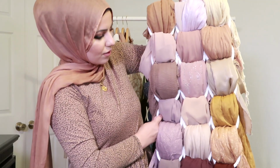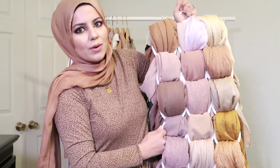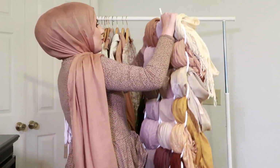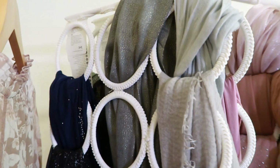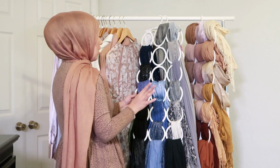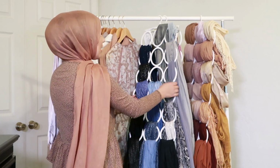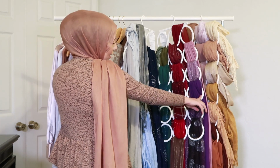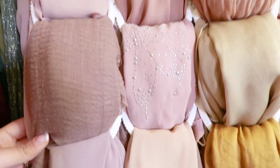It was super easy to do, literally took like 5 minutes, so if I can do it, you guys can do it too. And I actually wanted to show you that I started to do the grays, the blues, all of the cooler tones on this hanger, and then I started working on the reds, the greens, basically vibrant colors that I have on this hanger. So as you can see, it turned out so well, and I'm so excited for you guys to do it with your hijabs as well.